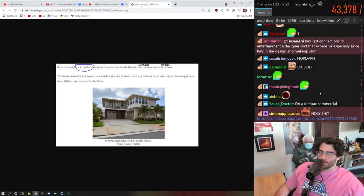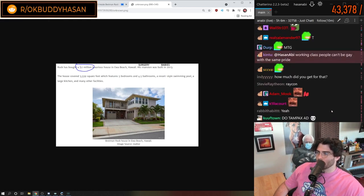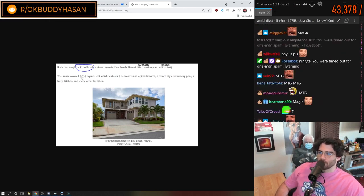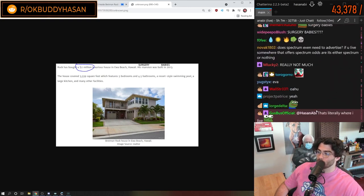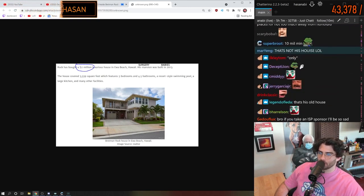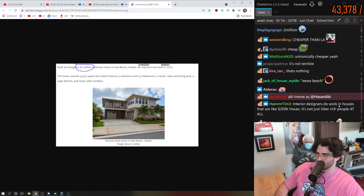He's bought a $2 million luxurious house in Ewa Beach, Hawaii. His mansion was built in 2013. Huh. That's cheaper than LA, boys. $2 million for a 3,539 square feet, 5-bedroom, 4.5 bathroom, resort style swimming pool with a large kitchen and many other facilities. That is significantly cheaper than parts of Los Angeles.